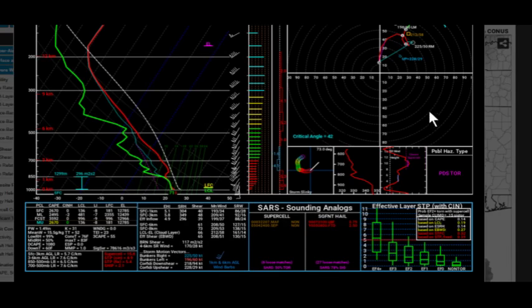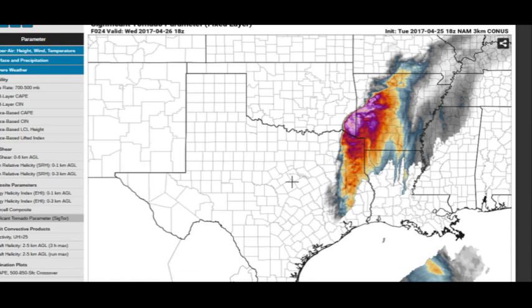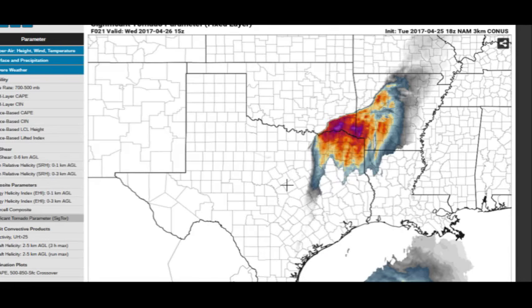Okay, looks like the algorithms here have painted out a PDS tornado. So we definitely have the potential for some severe weather tomorrow there in Arkansas, all the way down to Louisiana. So I would hope that any storms that do form, any tornadoes that do form, are out in the fields and not rolling through some of these towns.